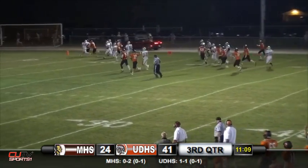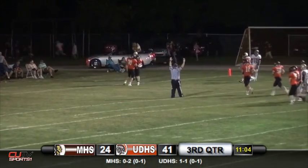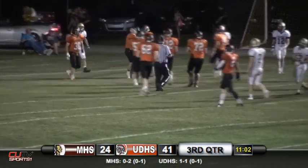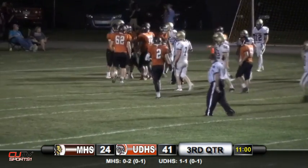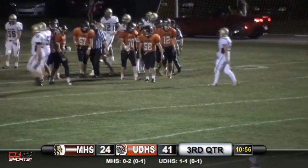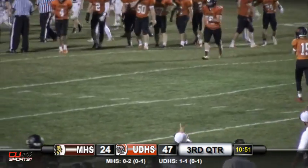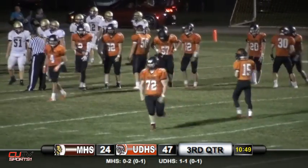A big run leads to a touchdown here for the Trojans, and what a way to get your second half underway. It almost caught you off guard as Donnie Gannett gets into the end zone yet again for another score, adding more points to their already large total.